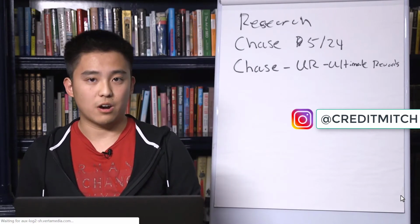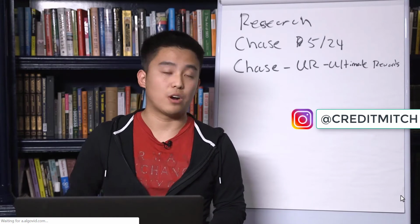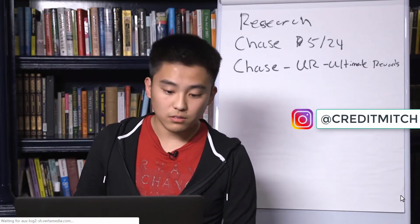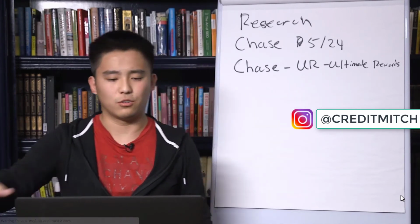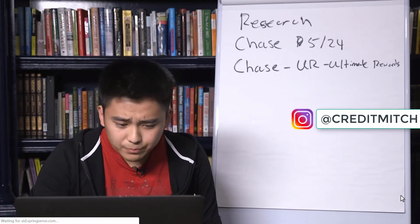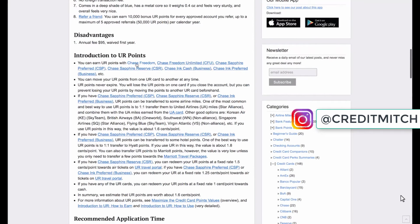The reason I really like the Sapphire Reserve or Sapphire Preferred is that it's worth 1.25 when you redeem it for travel. So whatever 1.25 times 50,000 is, that's essentially how much it's worth, and you can spend that money on travel. I think it's like 625. I'm doing some math here in my head. And yeah, I can read this out to you, or you guys can read it.